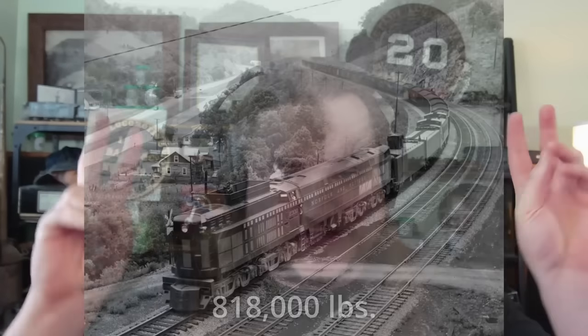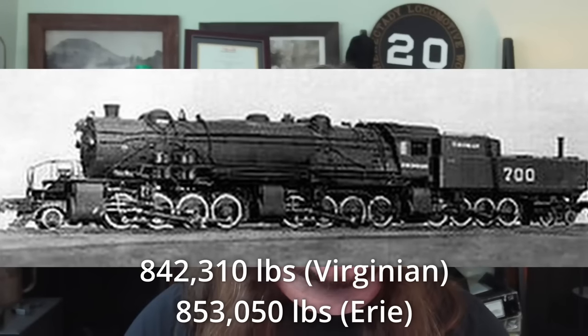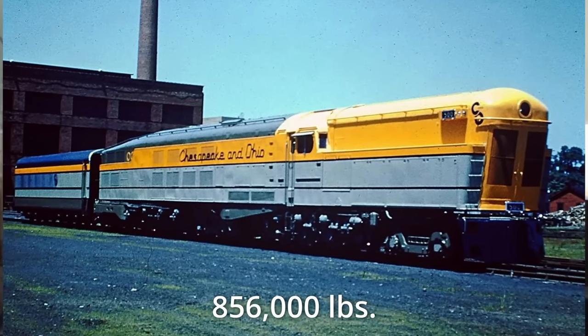Heavier than the Big Boy is the Norfolk and Western's John Henry locomotive, the Virginian and Erie triplexes, and as well the CNO M1, all of which are kind of interesting locomotives, and we'll get into the nuance of that at the very end. All of those locomotives are heavier in terms of engine than the Big Boy right away. So it's not the biggest by weight.